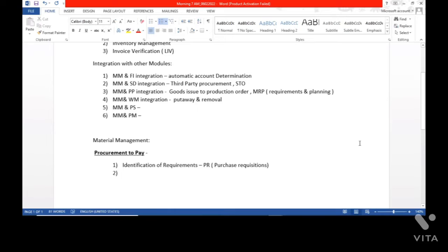Now I got the requirement for different articles. I got an order requirement like 2,000 pieces of black shoes. The material number is for the black shoe, and the plant is the Delhi plant. The price of this product is, say, 200 rupees per piece.